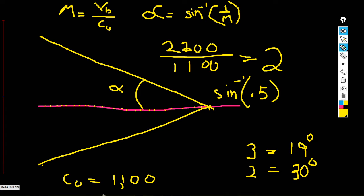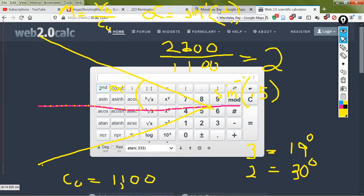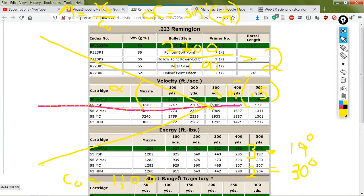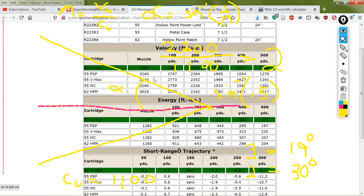And if we pull up, let's see, this one, I think. Yeah. So in this case, we can see, and this comes from reloading data for .223 rounds, a 55 grain pointed soft point, then it is traveling, depending upon the distance, at the gun about 3,240 feet per second. At 100 yards, it's dropped to 2,747, 200 yards, 2,320, 300 yards, 1,900. And so we have to look at those yardages in terms of where the bullet's traveling to.